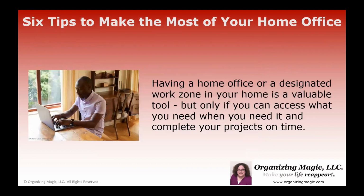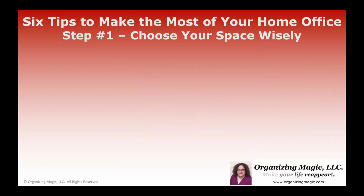Having a home office or a designated work zone in your home is a valuable tool, but only if you can access what you need when you need it and complete your projects on time. So let's dive in with step 1.